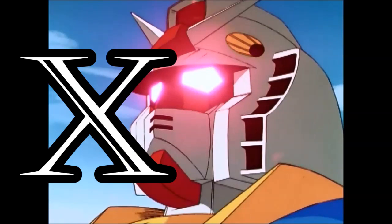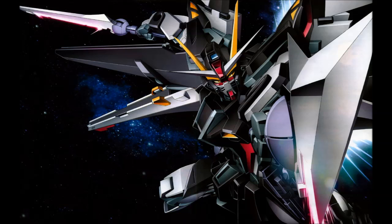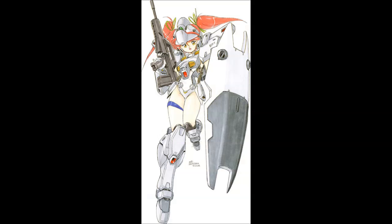Number 10. Let's end this list with a fun one. Did you know that with Mobile Suit Girls, Gundam is responsible for the Mecha Musume genre? In 1982, Mika Akitaka decided that Gundams are cool and girls are cool, so combining them would be double cool. And it looks like this crazy genius was right.